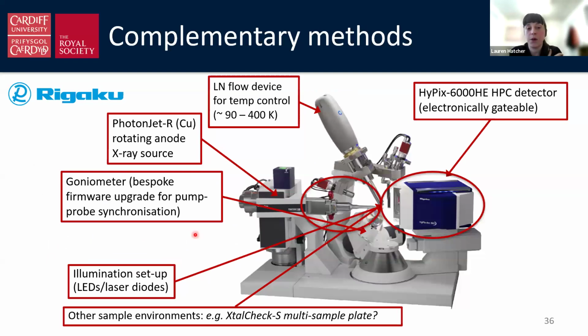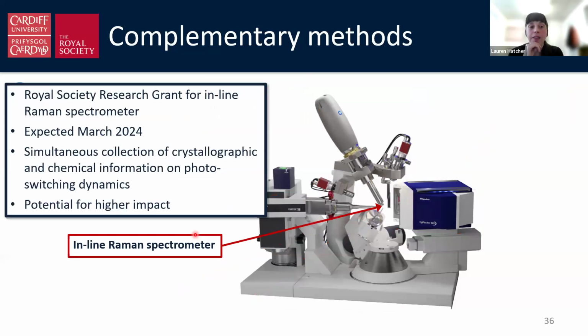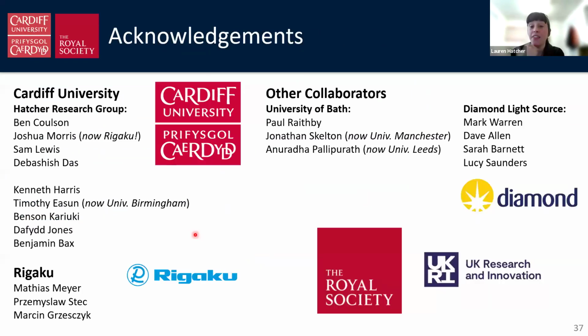One last thing to leave you with, some development that's coming up in the next couple of months, is we're about to receive an inline Raman probe to put on the instrument as well. That's from a Royal Society research grant, and basically that's going to allow us to have simultaneous collection of crystallographic and chemical information on the photoswitching dynamics in real time. That has, I think, the potential for very high impact papers. So again, if you have materials that you think would benefit from having that, we'd be very happy to talk to you too.